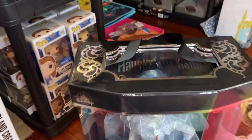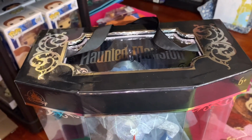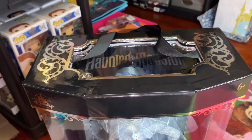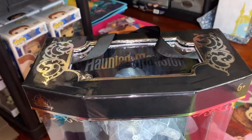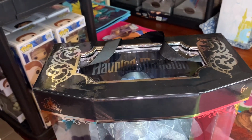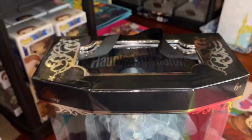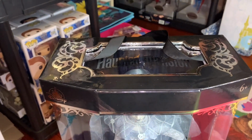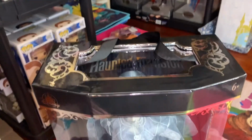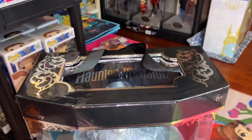So starting up here, on the window above her it says Haunted Mansion in a silvery reflective material, and this is carried through the entire doll. So if it's not a dark color, then it's silver because it pops. And there's this beautiful, expensive, mannerly looking decor around her windows, and I think that must be a reference to the Haunted Mansion itself.